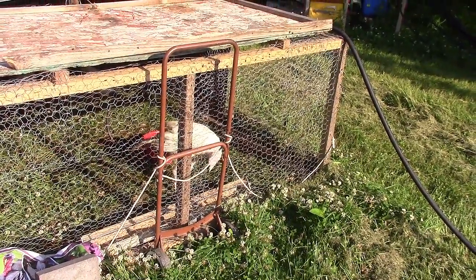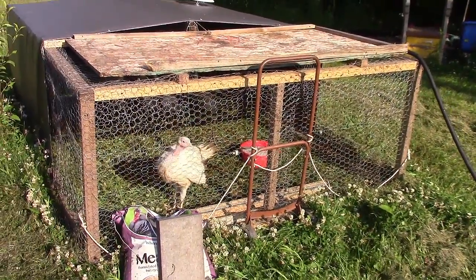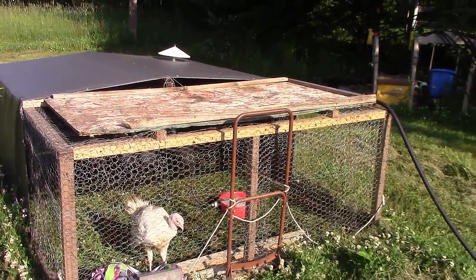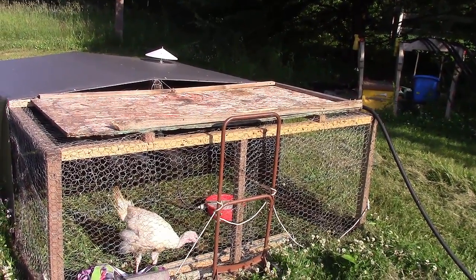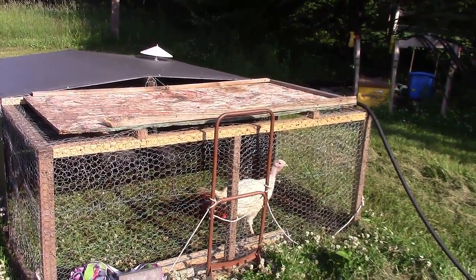Like I said, we were moving it once a day. We're probably moving it once every 2 or 3 days now with fewer birds in there. They move through things a little more slowly. So I haven't quite finished the roof. Right now I just have the lid, just a piece of plywood there, but sometime when I get a few hours I'll finish up and put a decent roof covering on it as well.